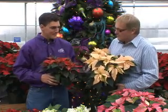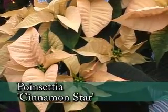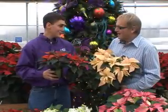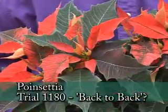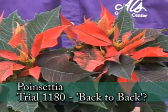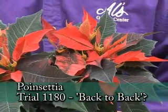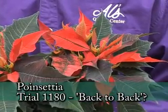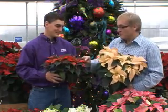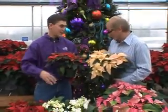So tell me the name of these two varieties. Well, this one is Cinnamon Star, the one that you have in your hands. It is gorgeous. This one is brand new this year, and it's so new it doesn't even have a name yet. Right now, it's called Trial Number 1180, but we're thinking about naming it something in honor of maybe the Oregon State University baseball team, national champions, maybe back-to-back or something. We don't know yet. So there's one for all of you sports fans. It's orange and almost a black beautiful leaf underneath it.